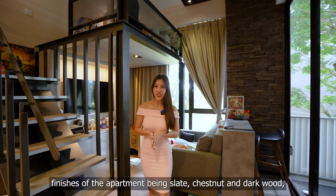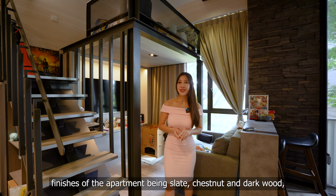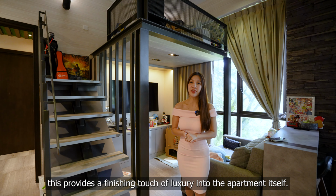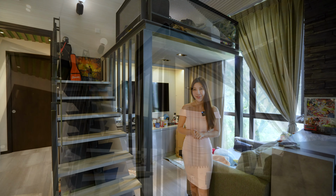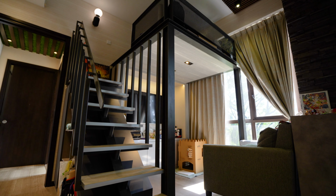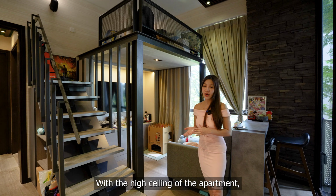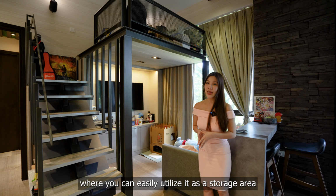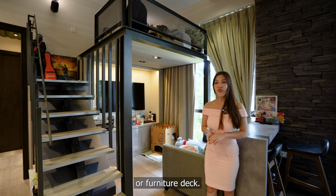With the dark color finishes of the apartment being slate, chestnut and dark wood, this provides a finishing touch of luxury into the apartment itself. With the high ceiling of the apartment, it provides a loft concept where you can easily utilize it as a storage area or furniture deck.